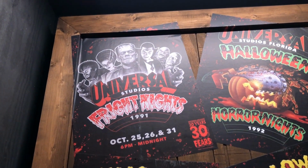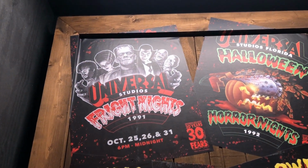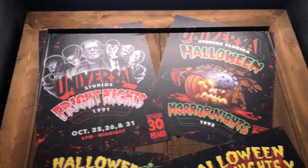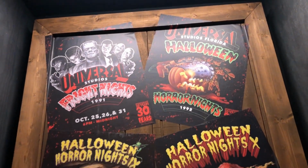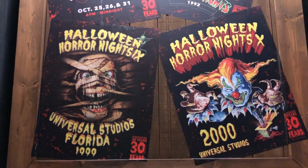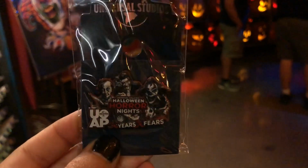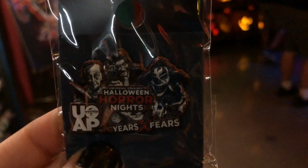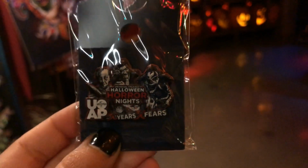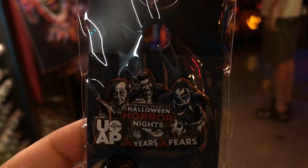If I'm not mistaken, I think that's the first Halloween Horror Nights. It's called Universal Studios Fright Nights, and then it switched to Halloween Horror Nights in 1992. So I think it's cool to have these posters, magnets, and t-shirts. Something Dominic pointed out is that they have annual pass holder exclusive pins here in the Tribute store. This would have been this year's Halloween Horror Nights theme, but unfortunately not.